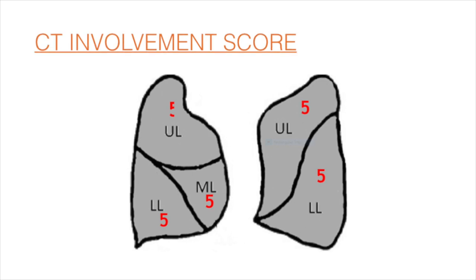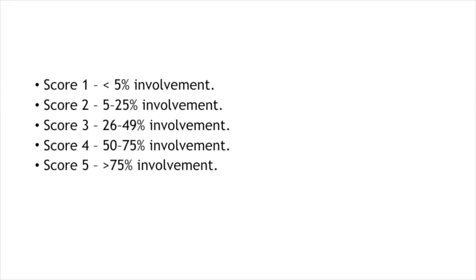Once you diagnose the typical appearance of COVID, the clinician now wants to know the CT involvement score. In other words, how much of the lung is involved. Each lobe is given a maximum score of 5 points. So the 5 lobes add up to 25 points. So score 1 would be less than 5% involvement, score 2, 5 to 25%, score 3, 26 to 49% involvement, score 4 is 50 to 75%, and score 5, more than 75% involvement.